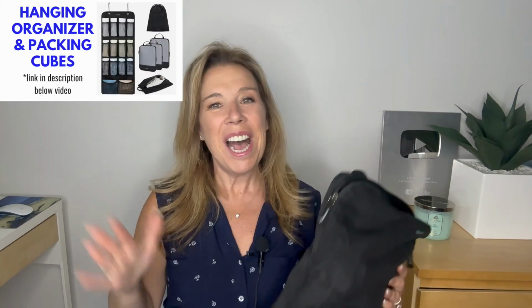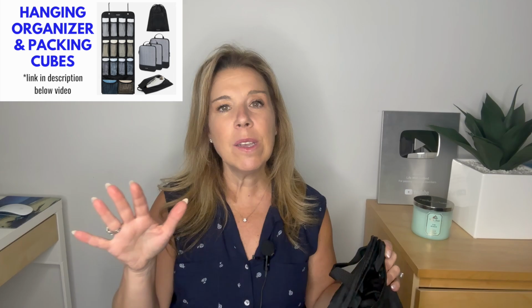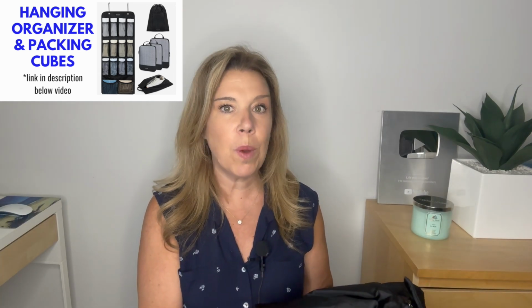Let's get started. All right, I wanted to show you something new and exciting right away. Now, this is not a regular packing cube. For those of you that use over-the-door organizers, this is a way to sort of replace that with something that I think is really more functional because it's made for a cruise ship cabin. So let me show you what this does.